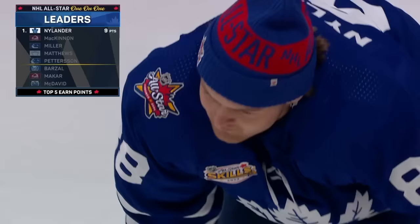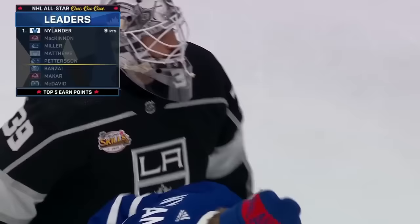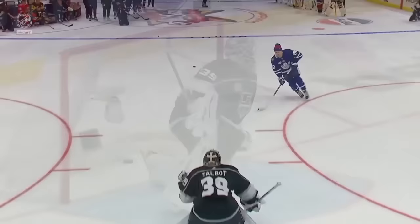That's a good drill. That's a good drill. We're going to incorporate that into the practice session. Mites, squirts, peewees, everyone. Good for cardio. Good for skating.